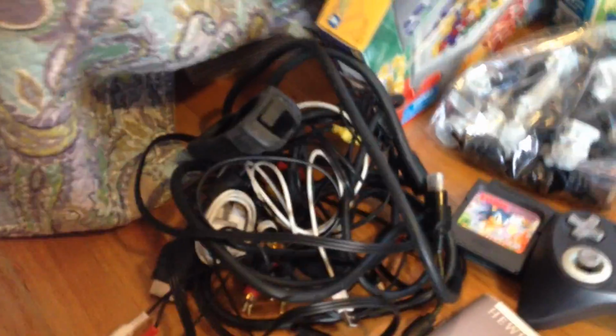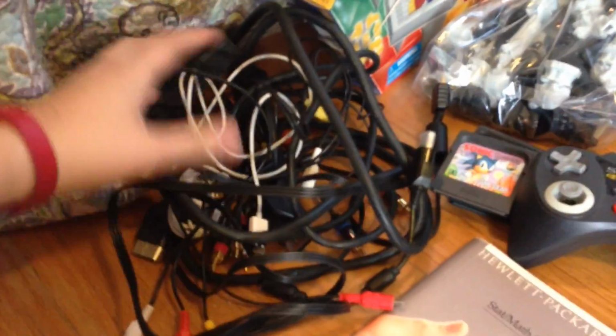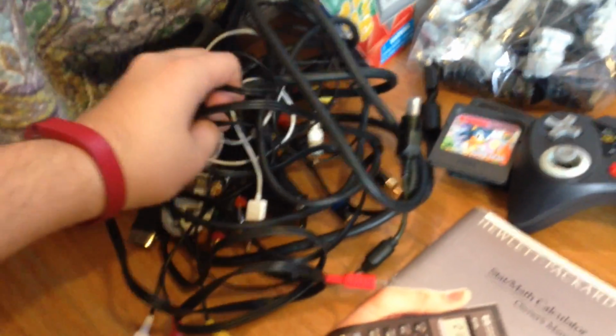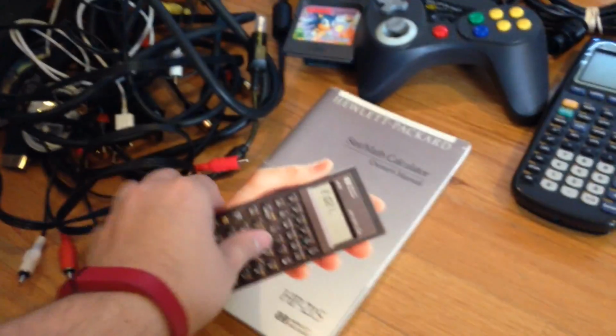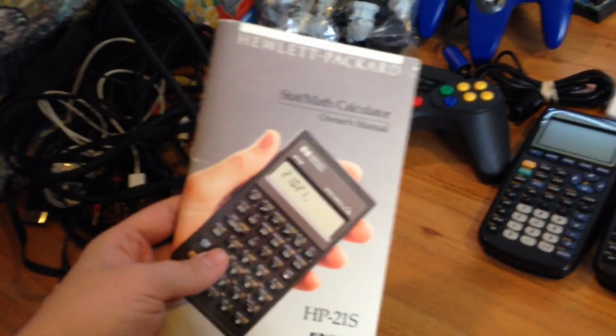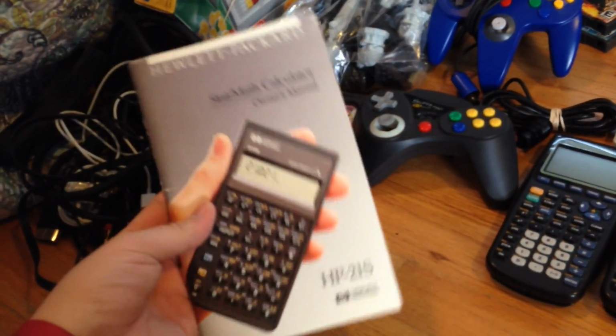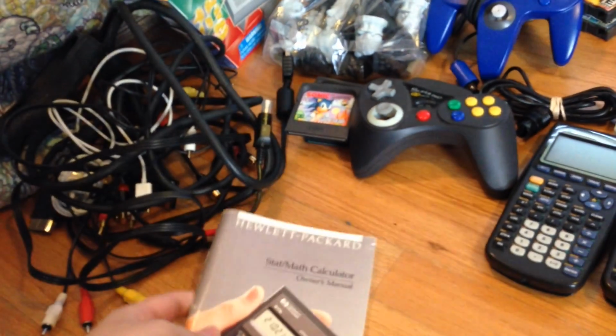Coming over here, I went to an outlet. Got a mess of wires, some Wii sleeves, some iPod chargers, PlayStation and Xbox cables. Got a manual for an HP 21S calculator. Some of these manuals can sell. The calculator definitely would have been a better find.